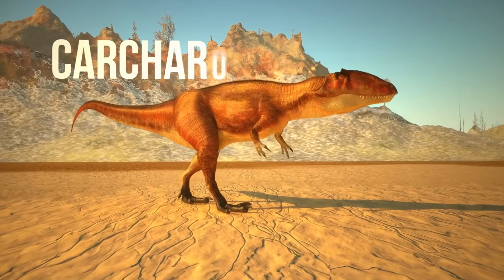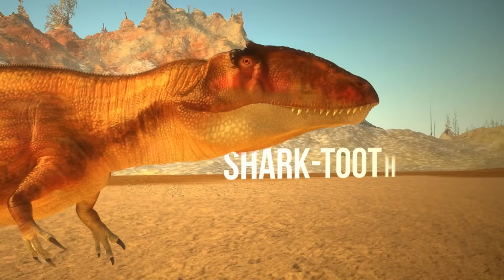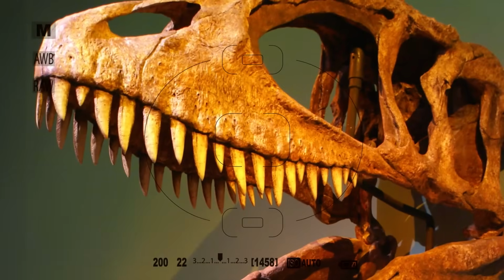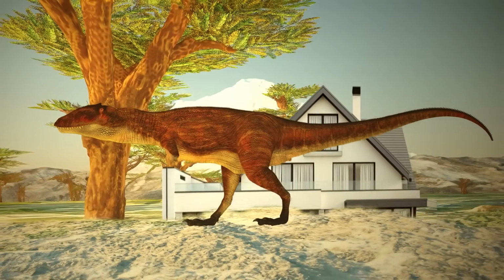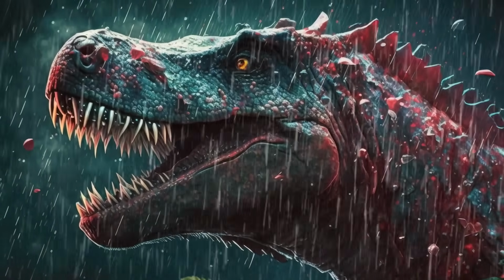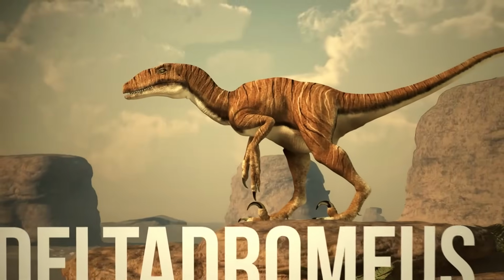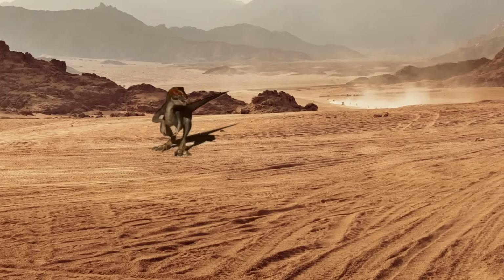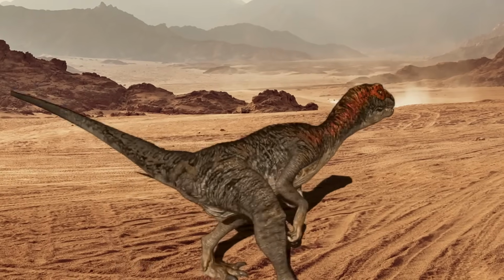There was also a Carcharodontosaurus, a carnivore with the name that literally means shark-toothed lizard. Its razor-sharp teeth could slice through flesh with terrifying ease. This monster stood almost as tall as a house and was faster, stronger, and more aggressive than nearly anything that had ever walked the earth. There was also Deltadromeus, a raptor-like dinosaur built for speed. It was a quick-moving ninja that stalked its prey with horrifying precision.